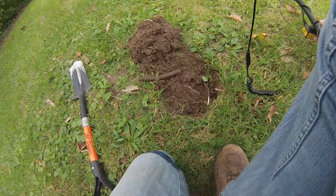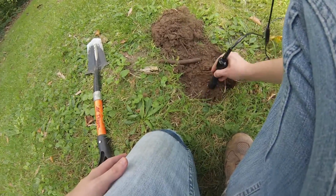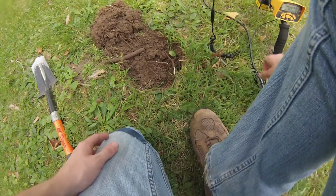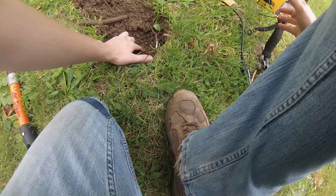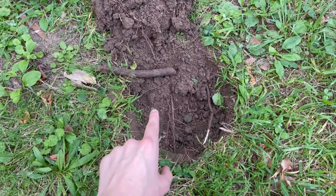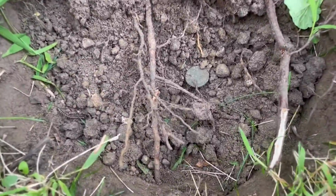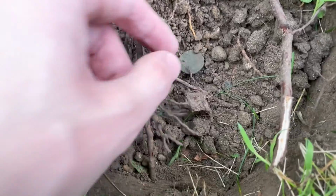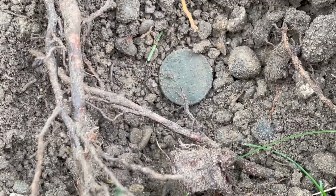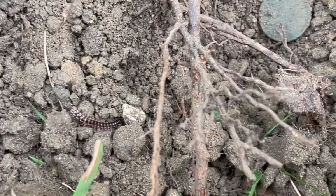All right, guys, I'm trying it out using the GoPro today. We'll see how this works. Oh, look at that. Look at that, right off the bat. We got ourselves a coin. All right, guys, so I barely stepped outside of the car, and this is the first signal we dug. Didn't have to get down too deep, but we already have a coin, and check this out, guys. I think this may actually be a wheat penny already. Oh my gosh, it is. Look at that. Wheat penny in the hole.